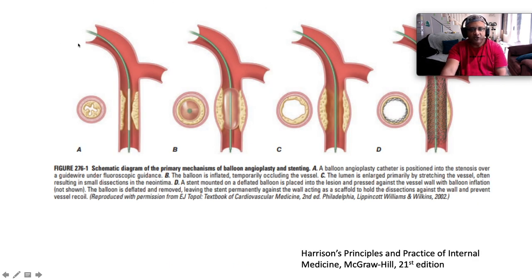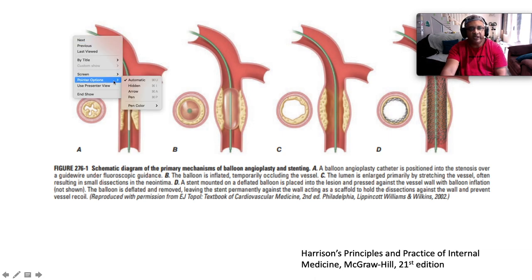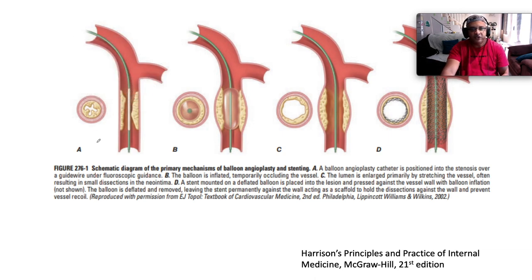Here is a schema showing us the primary mechanisms of balloon angioplasty and stenting, all right? So in A, a balloon angioplasty catheter, our little green device here, is positioned into the stenosis and over a guide wire under fluoroscopic guidance.